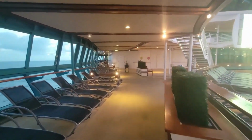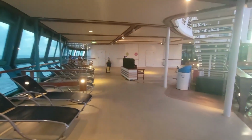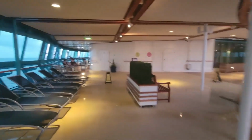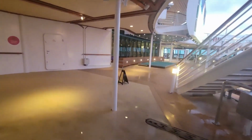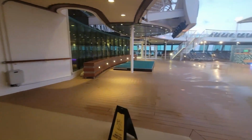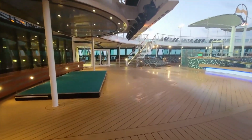As you continue up here towards the left, that is going to be the smoking area here on deck number 11. Just one small little section they have over there. All right, next we're going to head into the Windjammer Cafe, which is the buffet on board the ship.